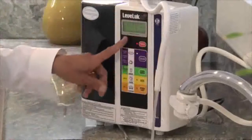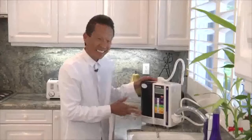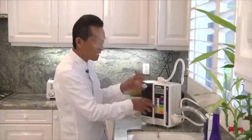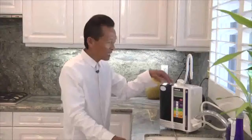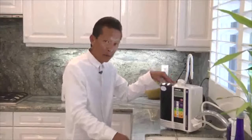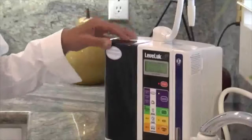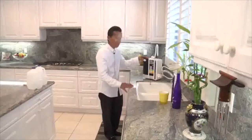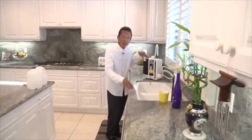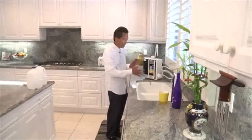I don't know if you heard that, but it said it cleans it. The unit is now cleaning itself. It has the ability to clean itself, and when it's done, it will tell you. I believe that this is the next kitchen appliance that the majority of households out there is going to own. Not only in the United States, but in the entire world. You have to remember, in Japan, 1 out of every 6 homes right now already has an ionizer.